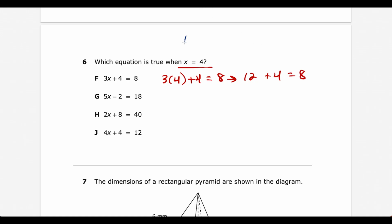You have to be mindful of order of operations here. Please excuse my dear Aunt Sally. And just know, parentheses, exponents go first, then multiplication, division, and then addition and subtraction. So that's why we did 3 times 4 first instead of doing it in a different order. So now we try out the next answer choice, because 12 plus 4 equals 8 is not true, because 16 equals 8 is a ridiculous statement. So this choice is out.